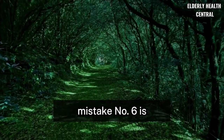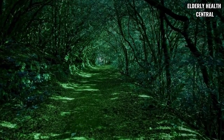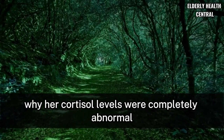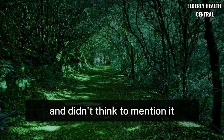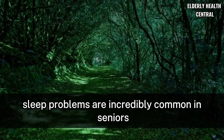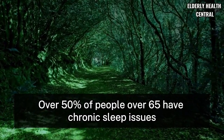Mistake number 6 is overlooking how sleep medications affect your blood tests. Dorothy, an 81-year-old patient, couldn't understand why her cortisol levels were completely abnormal. She had been taking Ambien for years and didn't think to mention it because it's just for sleep. Sleep problems are incredibly common in seniors. Over 50% of people over 65 have chronic sleep issues.